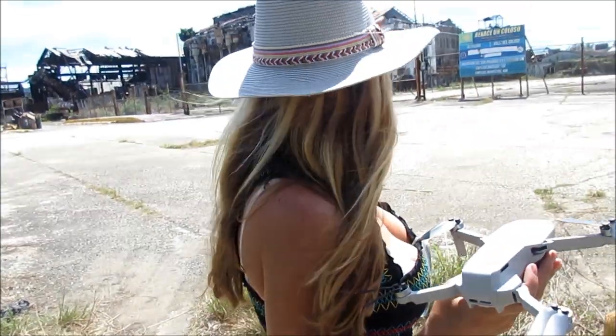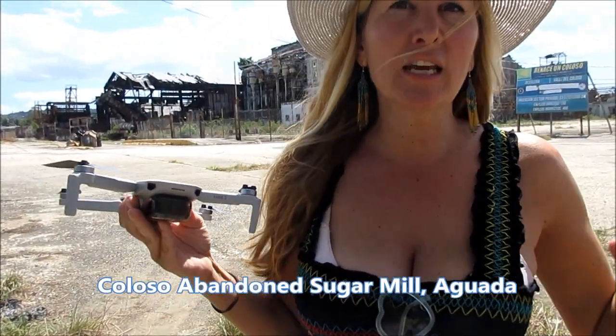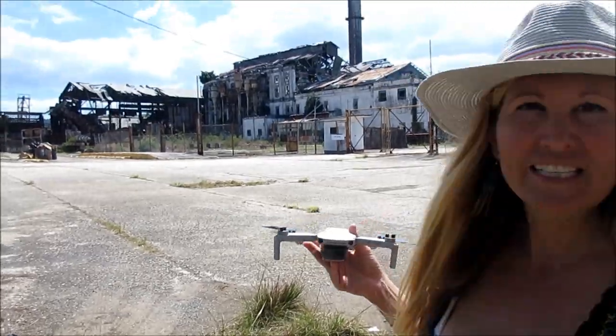And we are here at the Coloso Old Sugar Mill in Aguada. We thought this would be a great place to try it out. It's interesting, it's flat, it's not near any water, so just in case, as we learn how this thing flies, Britton's gonna fly it. Let's see how it goes.